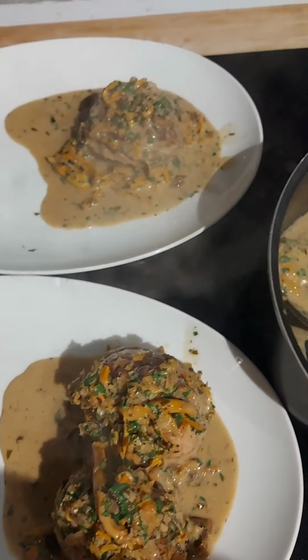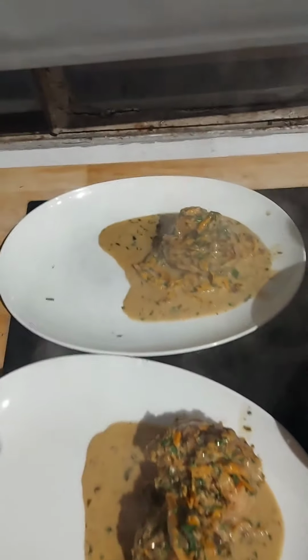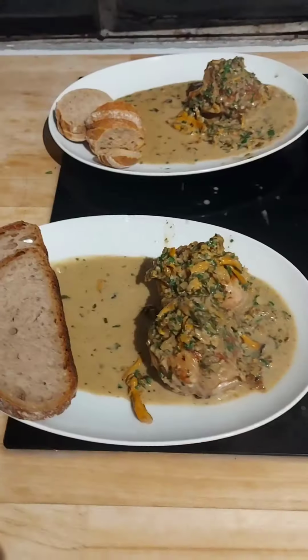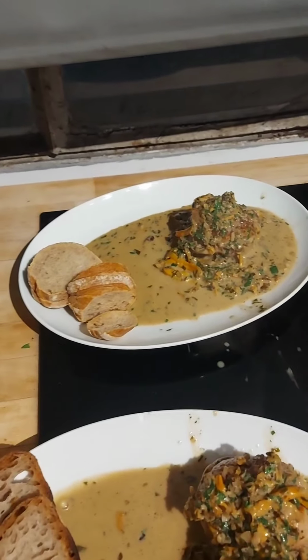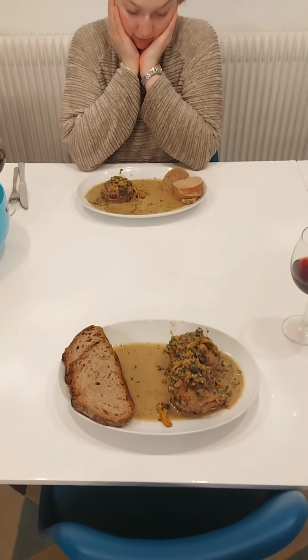But needless to say, this dish is absolutely to die for. I served this up with a scrap of bread, and that's pretty much all you need. Something to soak up that beautiful juice. And what more can I say?